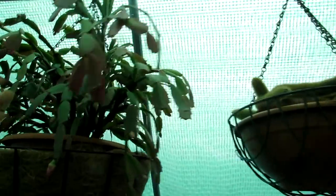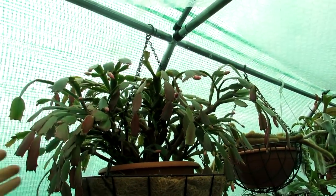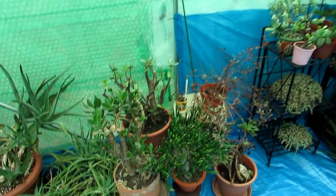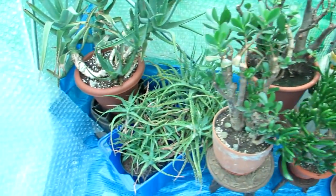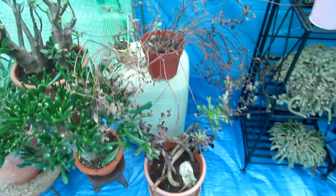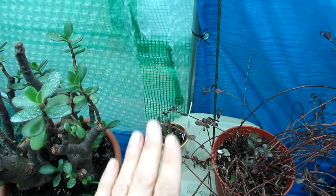And this is my oldest Schlumbergera truncata, Thanksgiving cactus, full of buds, absolutely packed with buds. So that's going to make an amazing display, especially hanging, guys. And we have a selection of some of the crassulas here as well, and some more aloes. These are Hans's beautiful aloes there, so they're gorgeous. And Sinningia and some Rebutia seedlings here. And these were gifted to me by my amazing friend Shane Walsh.